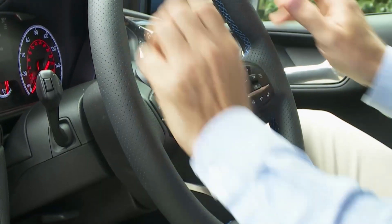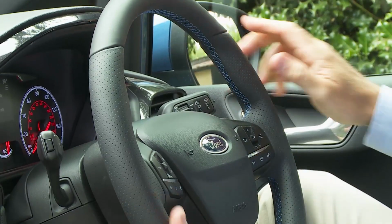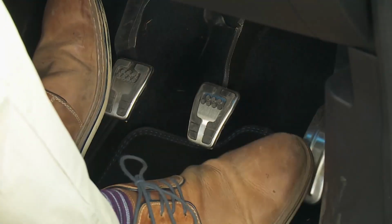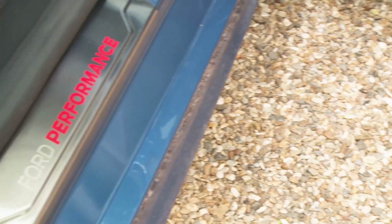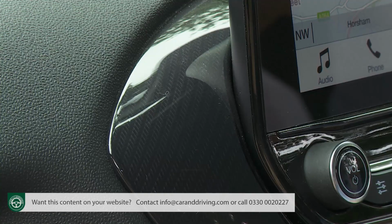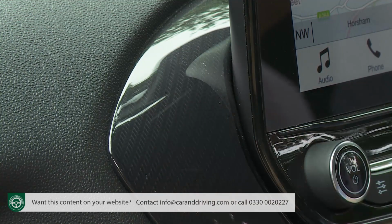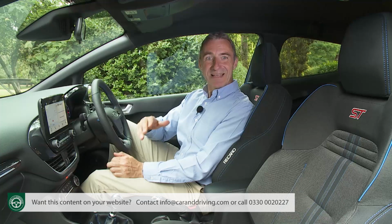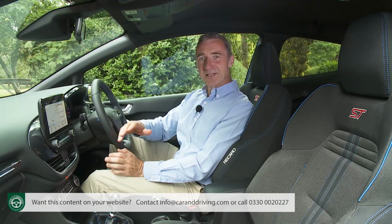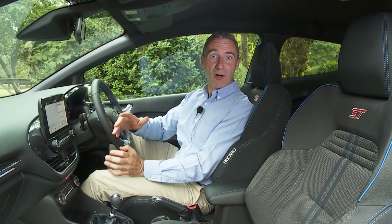Yes, you do get a thick, grippy leather-stitched sport steering wheel and a silver finish for the pedals, the gear stick and the handbrake. Plus there are performance-branded door sill trims. You get carbon fibre trim around the dash, and most models feature blue-trimmed seat belts. But these trendy touches are easy to miss, and otherwise there's relatively little about this cabin that shouts hot hatch.